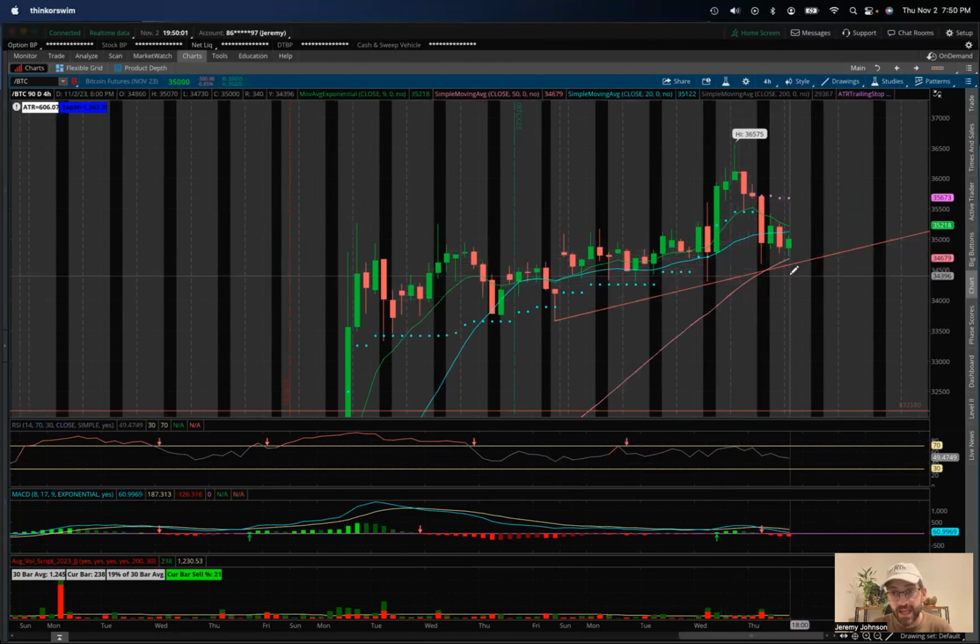A wick test is okay, but if we see the real body of a candlestick close below that line, that's not a good look and will probably wave me off of this pattern unless we get more chart development and it cleans itself back up. But that would make this chart a little bit too messy for me.